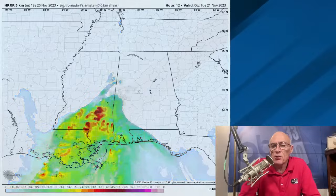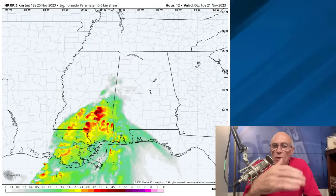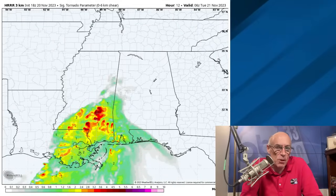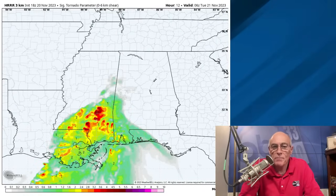This is the significant tornado parameter. This is a composite index valid tonight at midnight, and you can see those higher values south of Interstate 20 and southeastern Mississippi at midnight. So it's conceivable there could be a few isolated tornadoes in that part of Mississippi, maybe pushing into southwest Alabama after midnight. So again, just be sure you can hear warnings if they're needed.